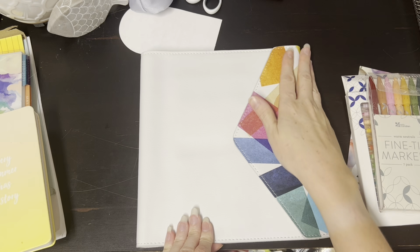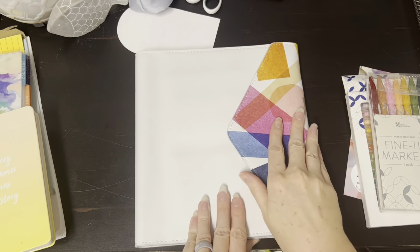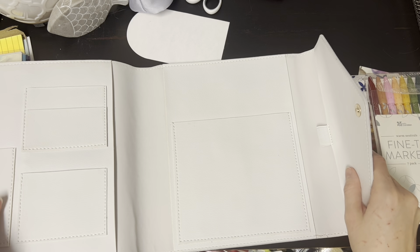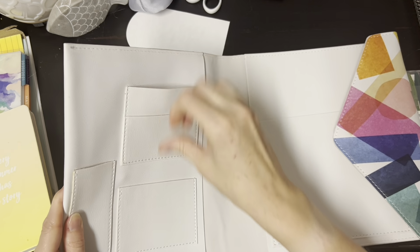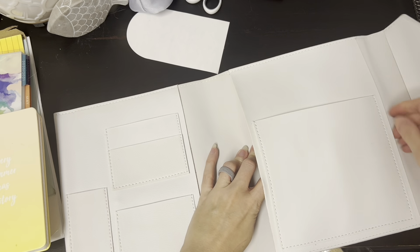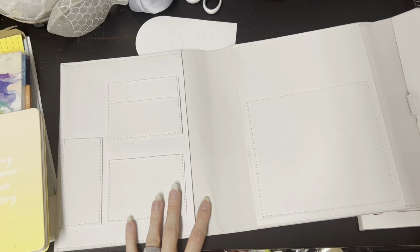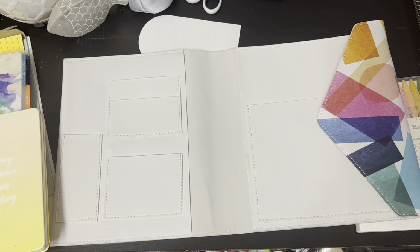So you have the Harmony print on just this spine and the flap, and then the rest is a white vegan leather material. And then you have a pocket here. You've got pockets there. You've got a pocket on the inside here and there, and it goes completely through, and then you've got a pocket here. So I'm gonna show you what I am going to use this for.